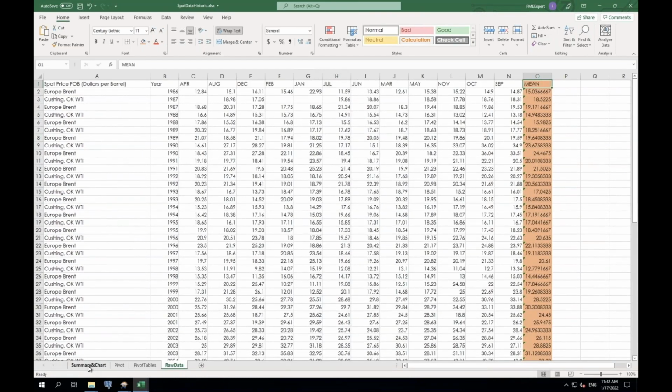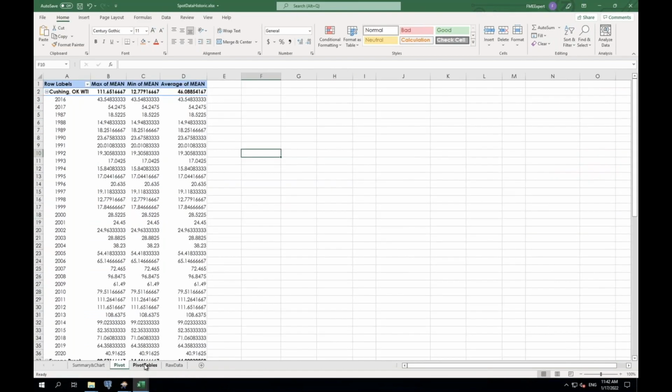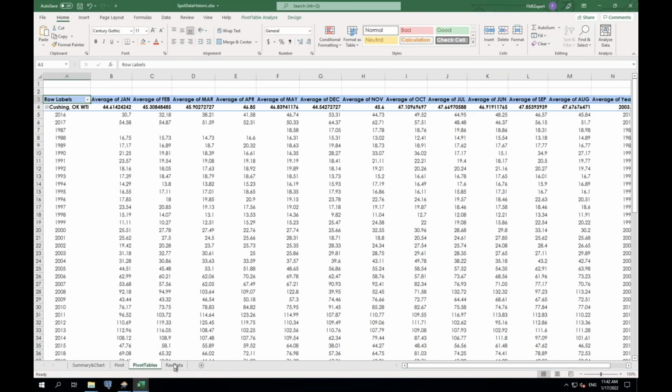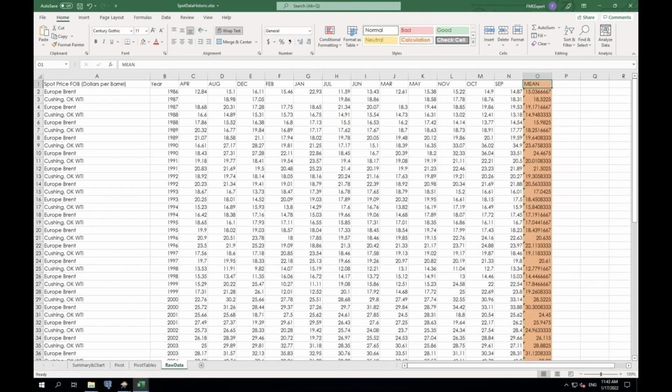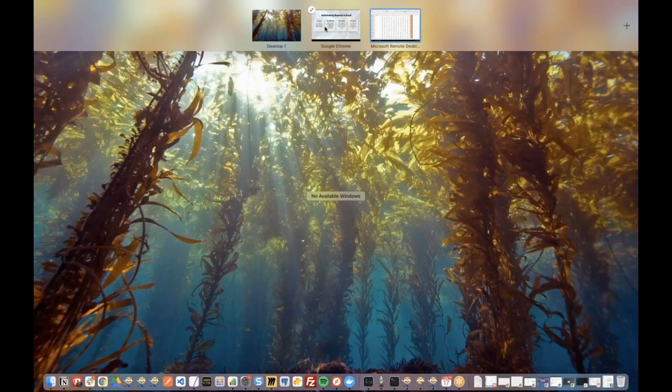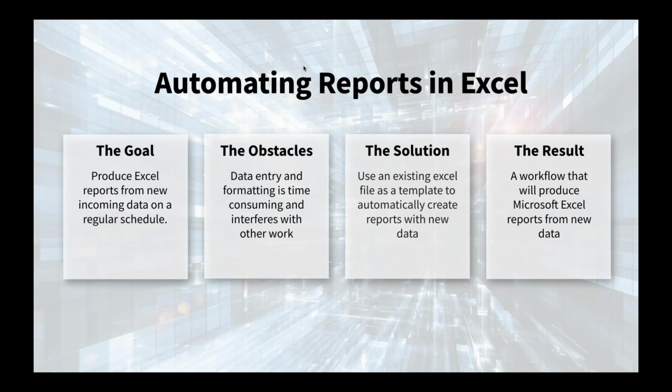And then if we go into our other sheets here, we have our summaries and charts. We have another pivot table, another pivot table, but they're all populated with our newest data here. And that's what we wanted to see, an updated report made with new incoming data, but retaining all of the formatting that we've already gone through the trouble of making. So that concludes how to create reports from existing Excel documents using a template.